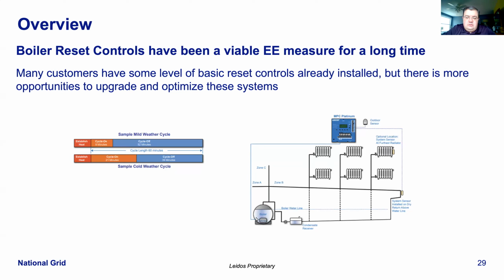So that reset controller, whether it's steam or hot water, they kind of function the same way. It's taking the outdoor air temperature and it's measuring either the condensate return, in this example, this is a steam system, or the hot water return. And it's measuring both of those values and making some iterative determination on how the boiler should operate. Typically, it's a very simple reset curve, where as it gets warmer out during the heating season, the boiler operates less. And as it gets colder out during the heating season, the boiler operates more.